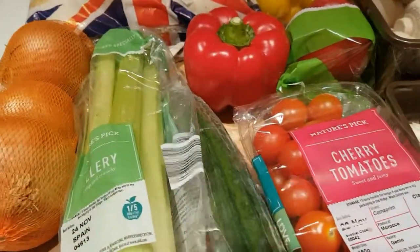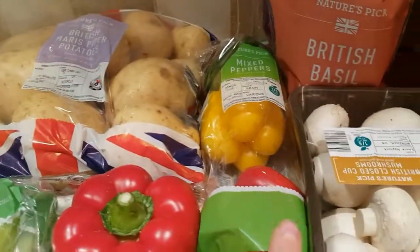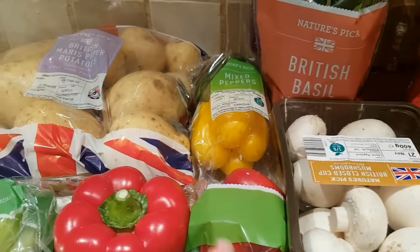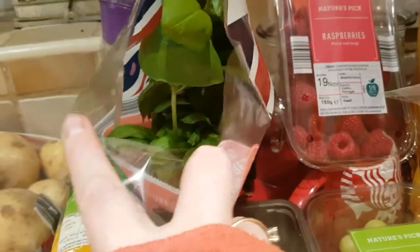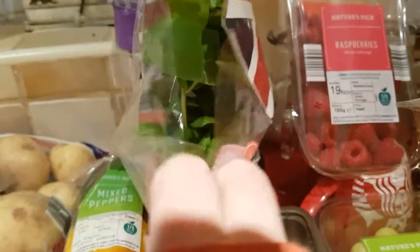Some celery, a cucumber, some cherry tomatoes, a red pepper, plus a bag of mixed peppers. I've got a couple of dishes that use peppers this week, so wanted an extra one. I wanted a little pack of basil, but they didn't have any, but they had this nice basil plant, which I think was about 60p or something like that. So that will do for a few things.